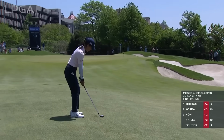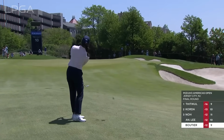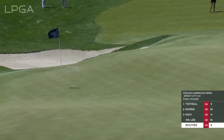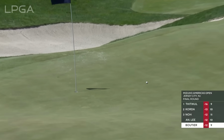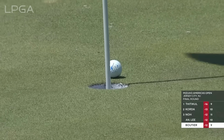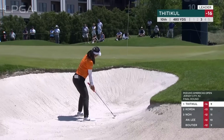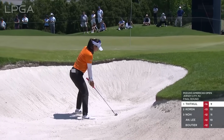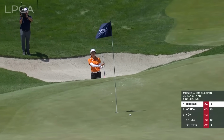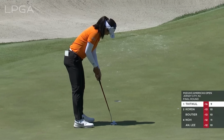Round of the Mizuho Americas Open. This is Céline Boutier. Really left it in a good spot, Tom, to use those slopes to get it close. Oh yeah, look at this. It's gonna be a tap-in birdie for Boutier. And it's not a bad spot. It's on a bit of an upslope. I think she can get this close. You can see how that fringe is mowed right into that bunker.